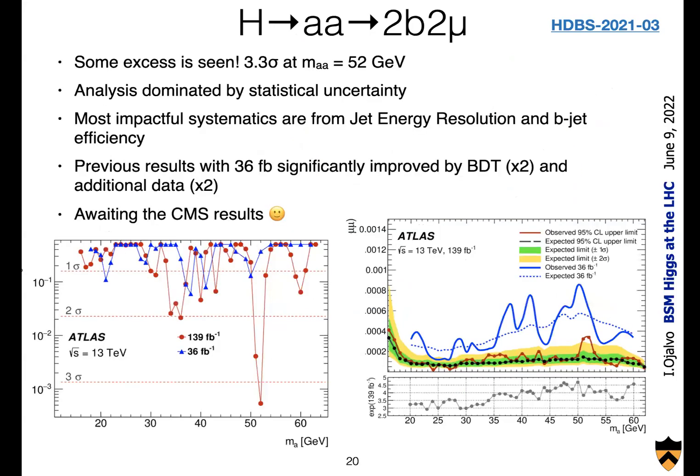Okay. So for this analysis, some excess is seen at 3.3 sigma at m_A equal to 52 GeV. This analysis is dominated by statistical uncertainty currently. The most impactful systematics are from jet energy resolution and b-jet efficiency. Compared to the previous results for just the 2016 data set, the BDT improves the analysis by a factor of two, and the additional data by a factor of two as well. So you can see a huge amount of work going into trying to improve these analyses. It'll be interesting to see what we are able to do in the future.